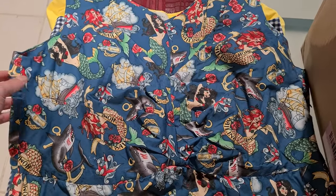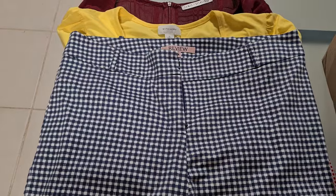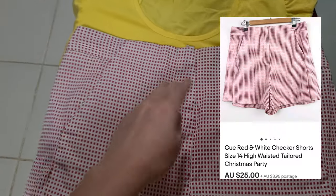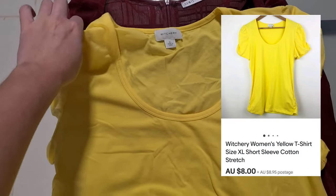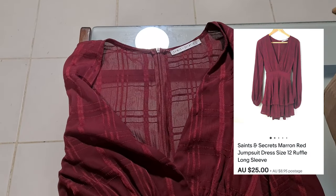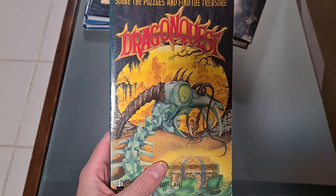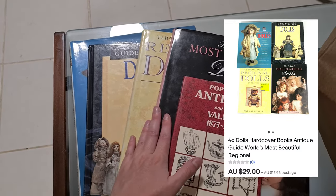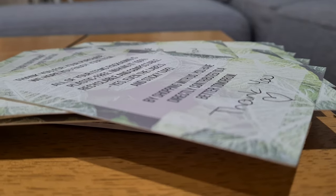This dress you would have seen me pick up last week. This is a handmade dress, rockabilly style. A pair of Review gingham pants. This pair of Q shorts, again, I picked up last week. Just a plain Witchery t-shirt. This really cute Saints and Secrets dress, these men's sketches, just a little vintage paperback book, and this set of hardcover doll-like guidebooks.